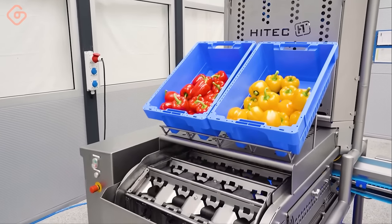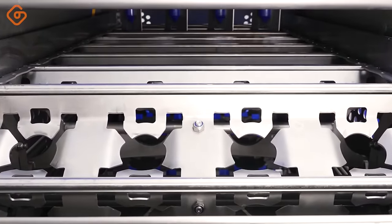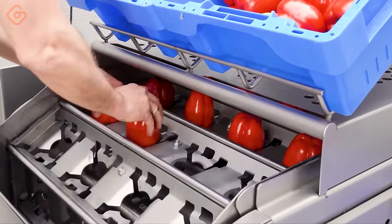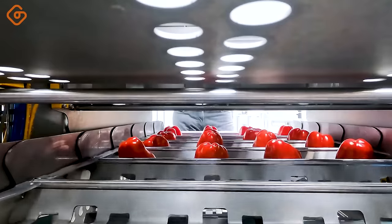With a processing speed of 14 cycles per minute in the standard version, this machine is capable of processing up to 4 peppers per cycle. With a capacity of up to 750 kilograms of chili per hour, only 2 to 3 people are needed to work, saving time and effort.